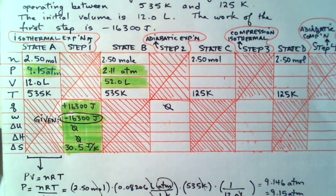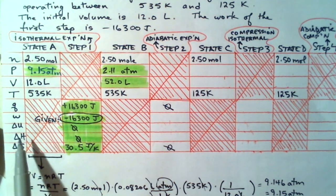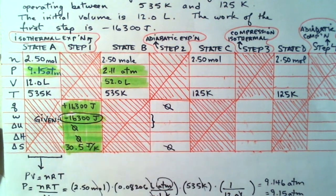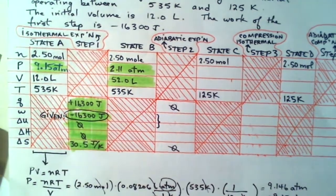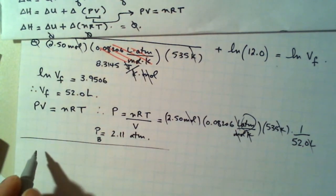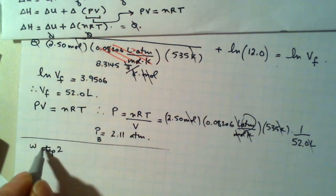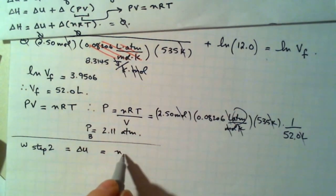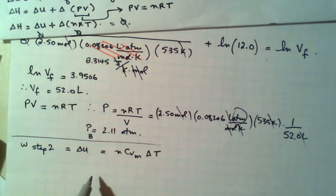And there's no Q, there's no reversible Q, so delta S is 0. These guys are going to be the same, work and delta U. They're the same. So I'll do that. And they are equal to nCV delta T. Let's calculate that. Work equal to delta U. And that is nCV molar delta T.